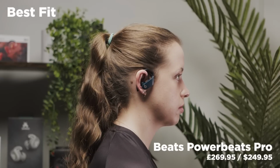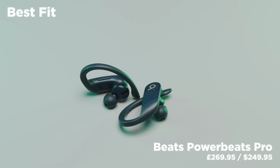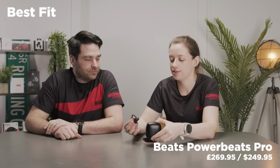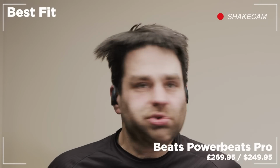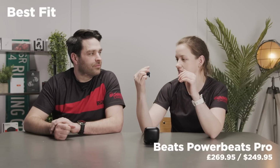Like that fit around the ear is why we selected them for this category, because you are getting such a secure fit, and they just look nice as well. They work. If you've seen the adverts for these headphones, it is all about how they are staying in your ear for every single situation, whether you're like, I think someone's doing a pole vault in the advert for these.